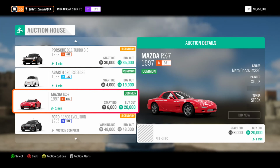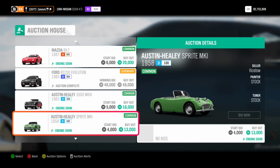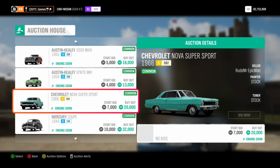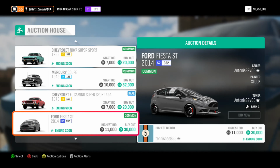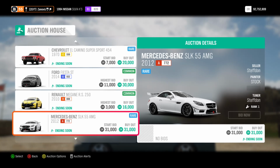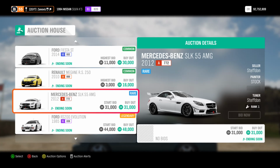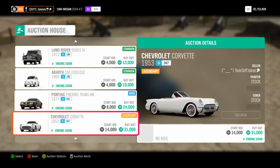We could do a Mazda RX-7. It's a lightweight sports car. We could throw drag radios on it. Maybe, I don't know if we can throw in a, what do you call it? Engine swap, there you go. My mind just absolutely blanked out. We can do a Ford Fiesta ST, maybe? A Mercedes Benz, oof. I don't know, there's some good choices up in the auction house.